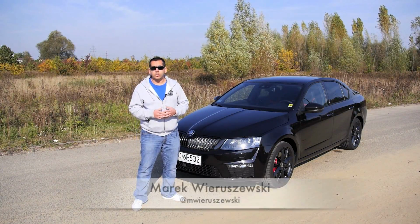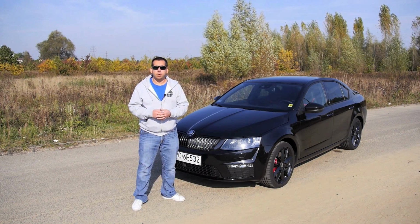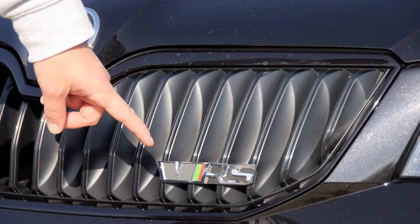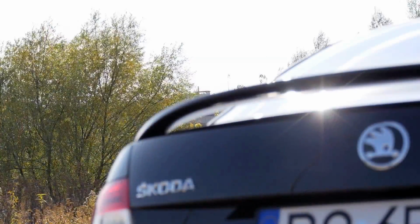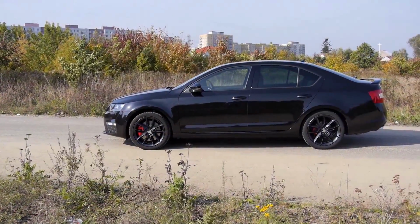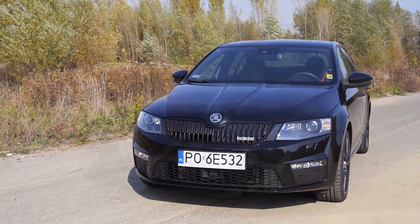Poland is a strange country where Skoda is the most popular brand and Octavia is the most popular model, and secretly all salesmen dream of the VRS model. There are a couple of reasons why the VRS may get your pulse up more than the luxury Laurin & Klement version. Octavia vRS looks mean.